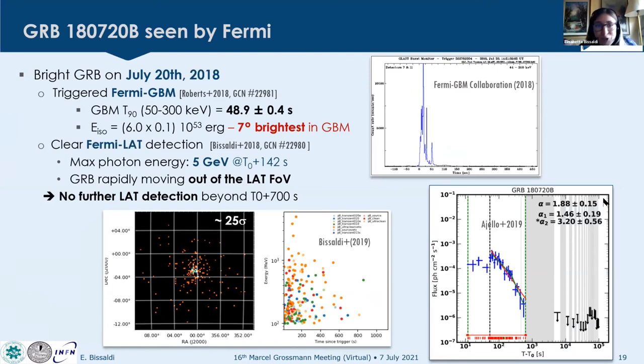So starting in chronological order from 180720B, this was a very bright GRB, and it was super bright for GBM. It was one of the brightest among all of the GBM bursts ever recorded. It was a very nice and clear Fermi LAT detection. Actually, this is a burst that is in the catalog. It's one of the last bursts of the LAT GRB catalog. Unfortunately, the maximum photon energy was only 5 GeV, so not spectacular. And even more unfortunately, the GRB was rapidly moving out of the LAT field of view. So after 700 seconds, there was no other detection of this event.